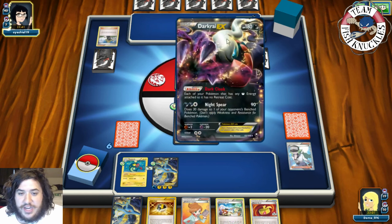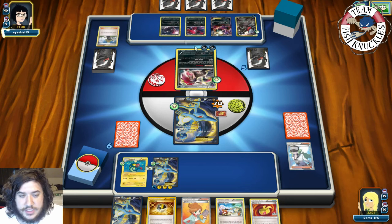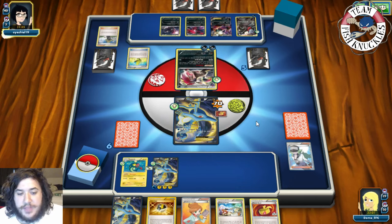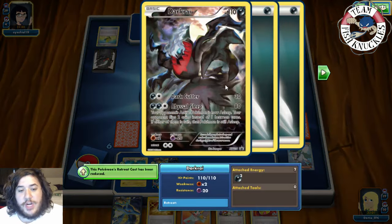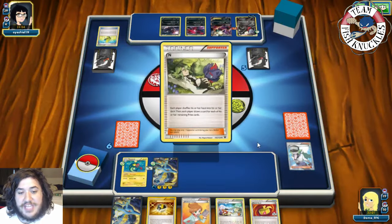There's a Dark-EX coming down, okay. Evital coming down, okay. Another Zoroark coming down, okay. I was like, maybe they don't have another Zoroark, but there's another Zoroark. Alright, so Max looks are coming down. Gonna look at the top 6 cards of the deck, and they're gonna attach a Dark Energy to the Dark Eye with the Abyssal Sleep. Fighting Fury Belt going down to the Dark Eye. This has 150 damage, and we see an N.